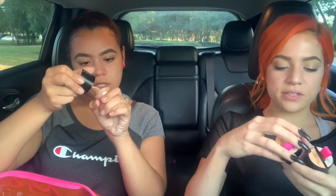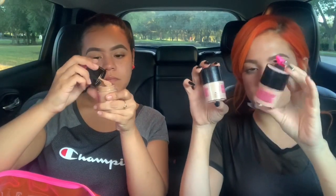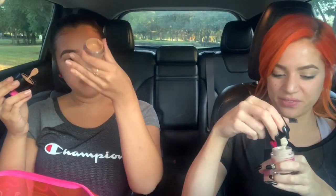Okay. So I'll be mixing these two shades because I feel like this one is too pink and this one is a little too light. This color is the medium deep. I'm gonna try this alone and see. Oh yeah, this is my perfect shade. Oh my god, I like that color. The colors are nice, actually. The tones are good. Yeah, the undertones I like.